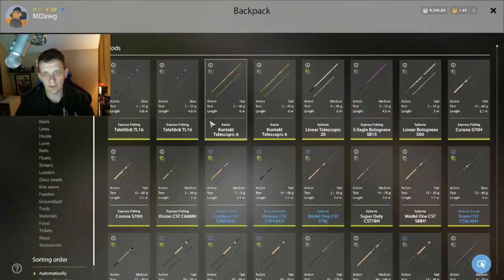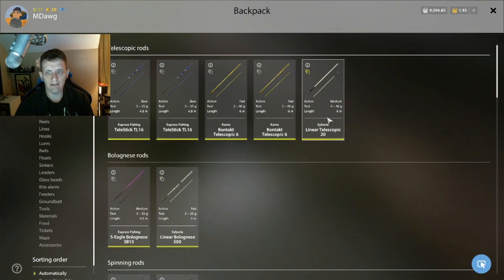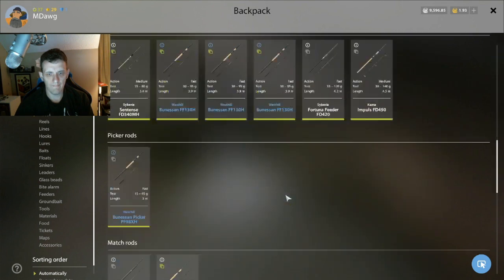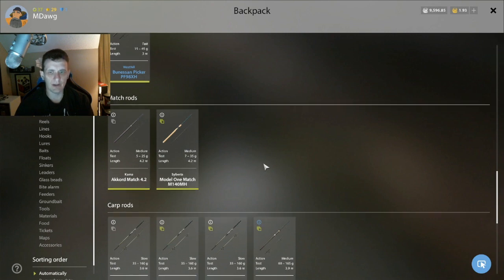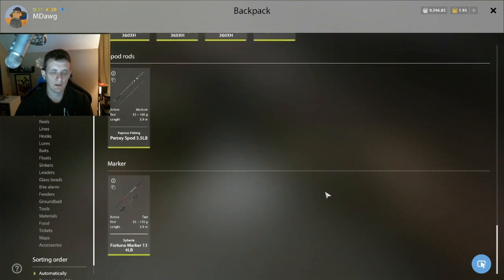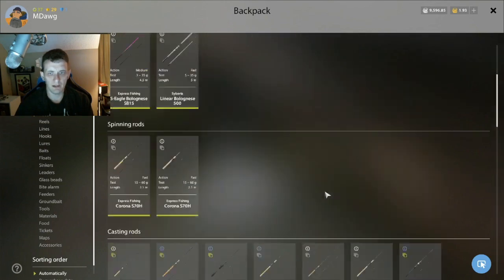It is UL? Okay. Yeah, I don't really have much of a collection of tele rods. I do have a couple of match rods. I'm just starting to get into match rod fishing, and I've enjoyed it, but I'm saving for other stuff right now before I eventually would like to have some match rods that I could actually aggressively go after carp with, but not there yet.